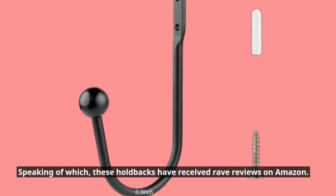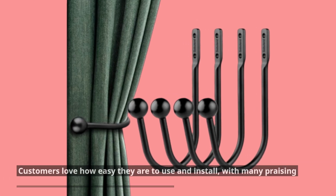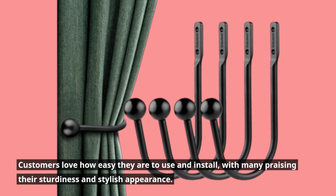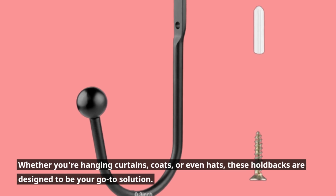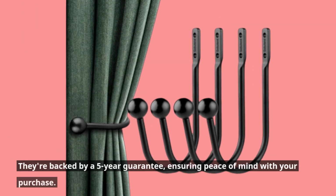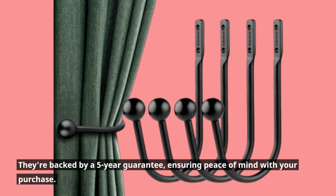Speaking of which, these holdbacks have received rave reviews on Amazon. Customers love how easy they are to use and install, with many praising their sturdiness and stylish appearance. Whether you're hanging curtains, coats, or even hats, these holdbacks are designed to be your go-to solution. They're backed by a 5-year guarantee, ensuring peace of mind with your purchase.